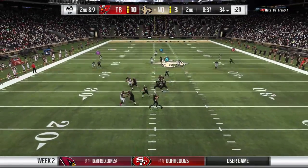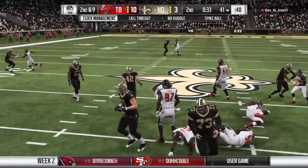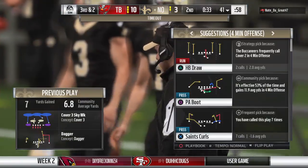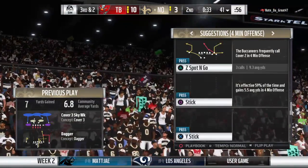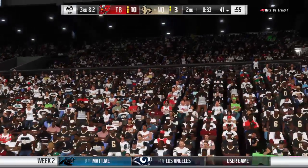He'll look to throw. Drops this off to Kamara out of the backfield. 7 yards on the play. And prior to this 3rd and 2 play, we're going to get a timeout call, as the clock will stop with 33 seconds to go in the first half.